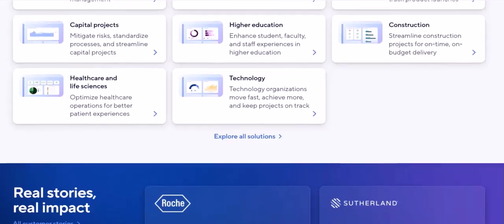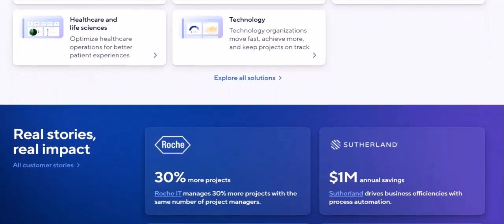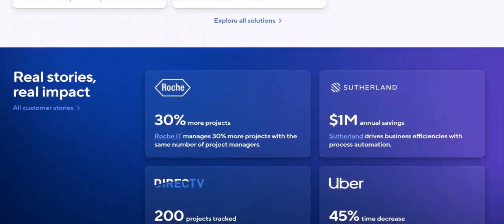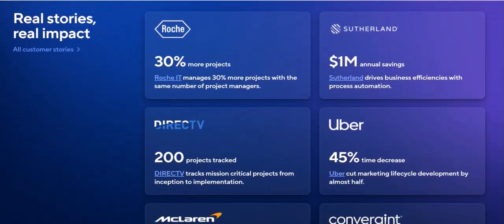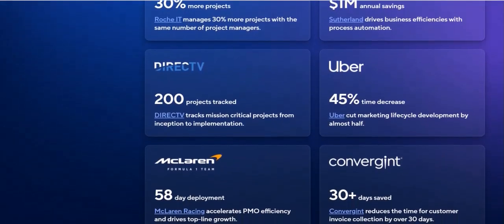As a project management expert, I've seen firsthand how Smartsheet can transform the way teams work, boosting efficiency, improving collaboration, and ultimately leading to project success. Let's delve into the compelling advantages that make Smartsheet a game-changer for individuals and organizations alike.